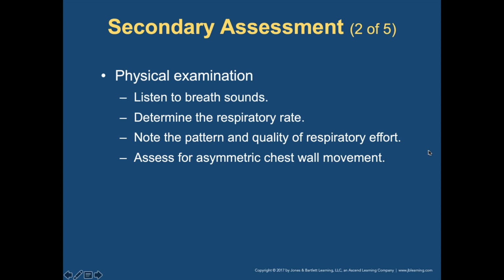Note the rate, pattern, and quality of the effort. Are they struggling to breathe while you've told them, hey, do me a favor, just be quiet, take some slow deep breaths, I'm going to listen to you for a couple of seconds? A couple of seconds for you may literally be a couple of seconds, but you may not move for 10 to 15 or 20 seconds on this patient because you're listening to them. And just look for the chest wall movement. Are there any deformities? Is there any break in any part of it as you're assessing it?